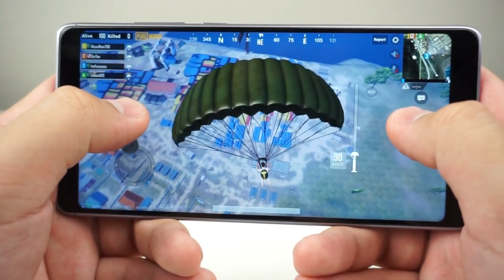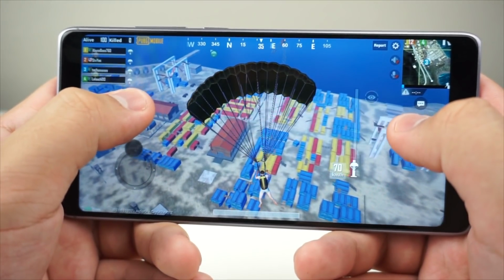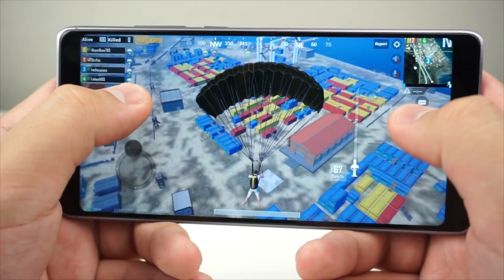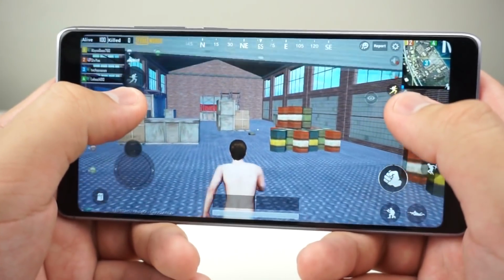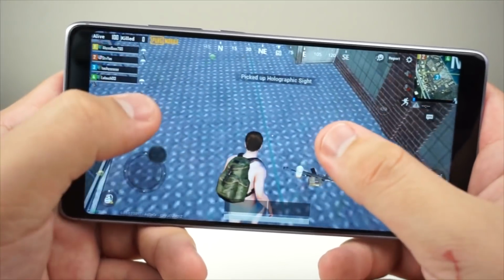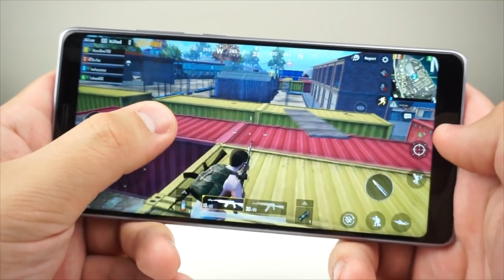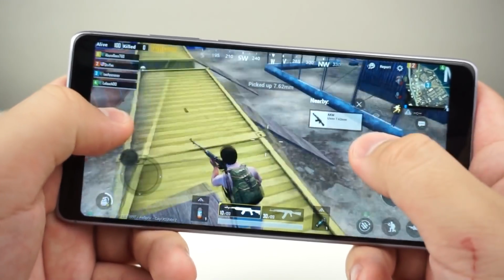So a little bit of choppiness right there, as you guys saw. Still seeing a bit of choppiness, but we're gonna get into the game and see what happens. Okay, it seems like everything's smoothed out now, which is great after we dropped, so really good to see that. Still not really having any heating issues, which is great as well.